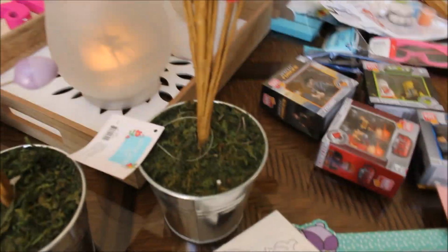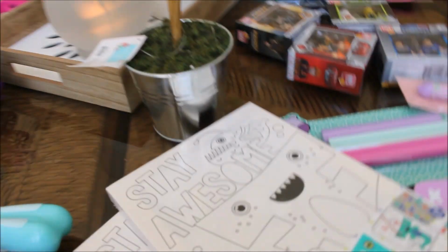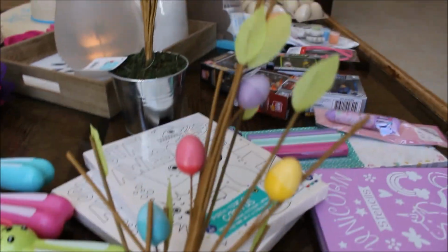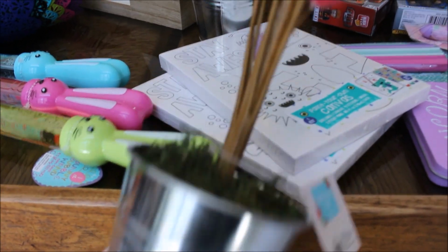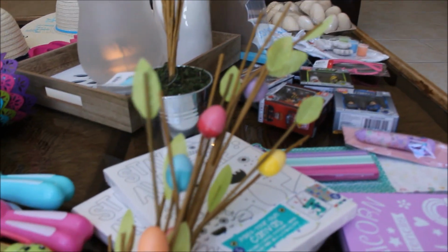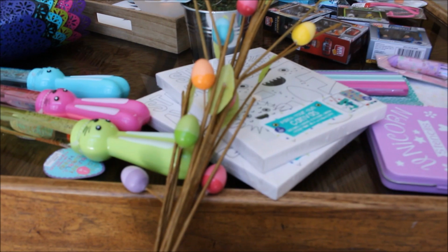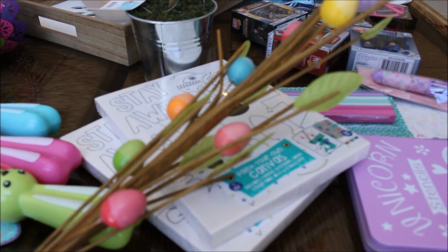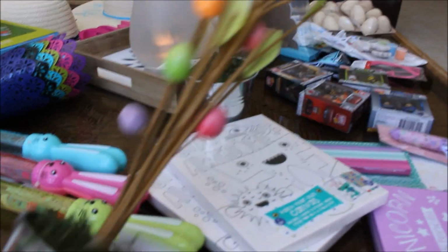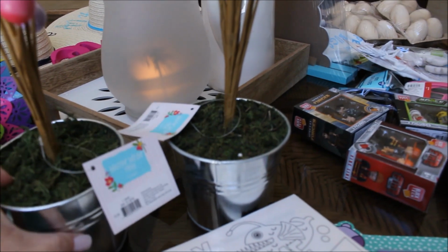Got these really cute, let me see how I can show you guys, but the lighting's so bad right here. These are little trees, but they have eggs on them, and they're a cute tin bottom. I'm not sure if I should open up the sticks to make them bigger, but I plan to put them on my mantle in my living room. I think they're really cute for Easter, something bright and fun. Normally these would go for a lot more that I've seen, but these were $5. So I thought they were cute, kind of Eastery. So I got 2 of those.